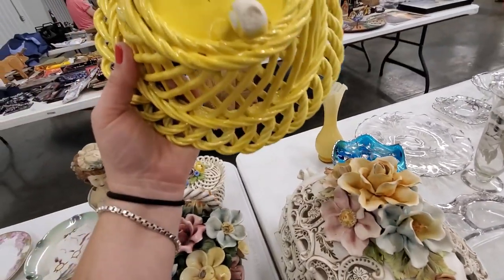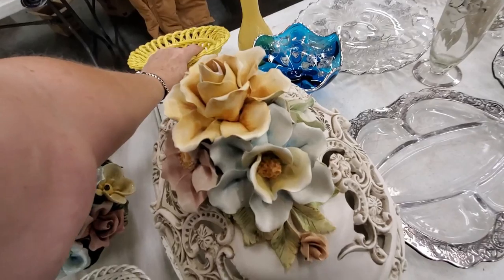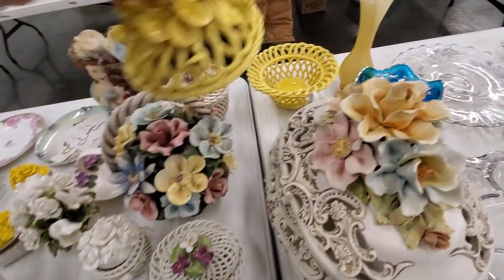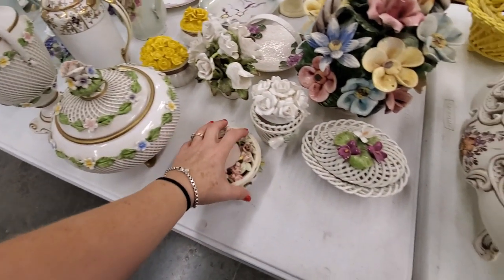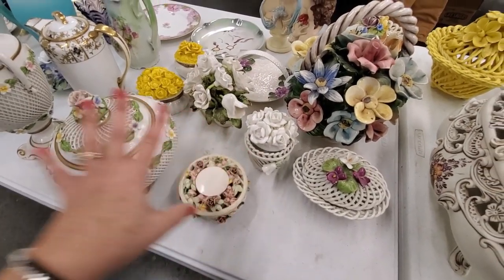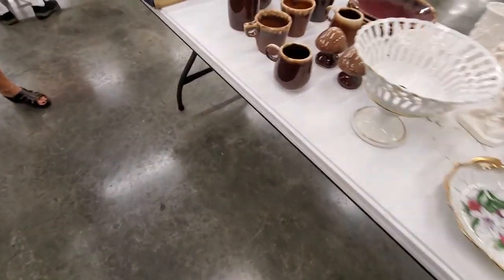This is reticulated. This is Italy. It's a reticulated piece. It's very nice, but it isn't something that I could sell locally, and I am not shipping this. No way. So, yeah, these are all Italian pieces. They're gorgeous, and they're worth money. I'm just going to steer clear of them myself.